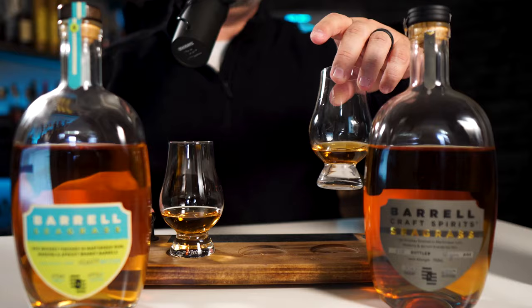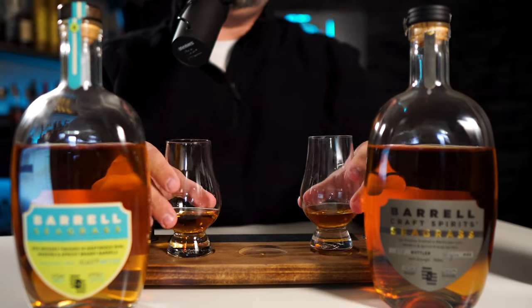All right, so we have got Seagrass 16 on my left and the regular Seagrass offering on my right. Both have been opening up for about 10, 15 minutes. So let's nose the Seagrass 16 first. And it gets better and better as it sits here. Just beautiful, beautiful. All right, the regular Seagrass. I mean, the regular Seagrass is really nice too. I think what stands out on the 16 is the sweetness. There's more sweetness on the 16 to me than on the regular Seagrass. I personally like the nose on the Seagrass 16 better. So we're gonna give that edge to it there.